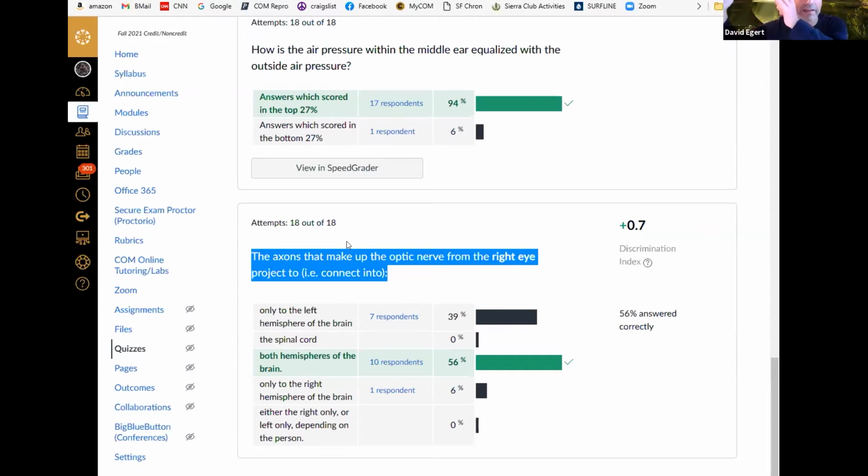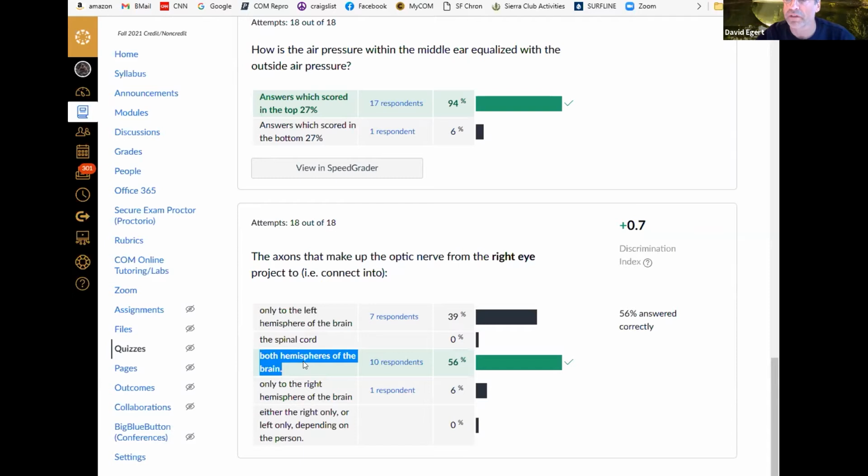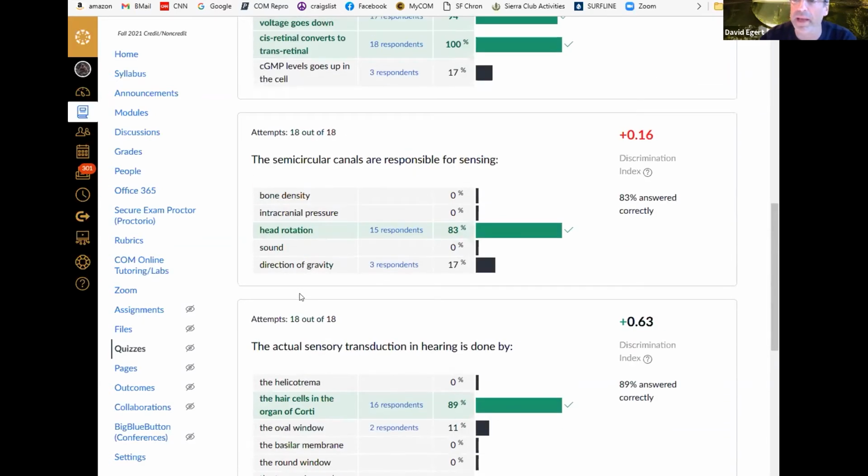Like the left side of each eyeball is sending its information to one side of the brain. The right half of each retina is sending its information to the other side of the brain. So each eye actually sends information to both hemispheres. So both hemispheres are getting two eyes' versions of that half of the visual field, and that's how you're calculating depth perception and all that. Are there any questions about material that we've gone over up to this point?